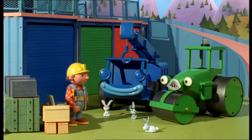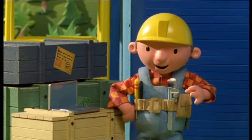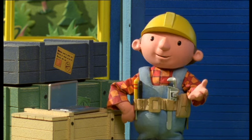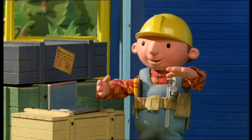Those children were really, really clever. They were, weren't they? Let's go on site and see the second stage of building a car park. Lots of levels.